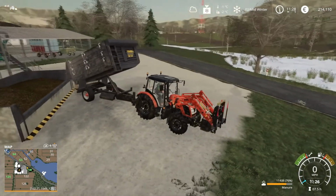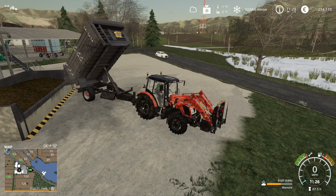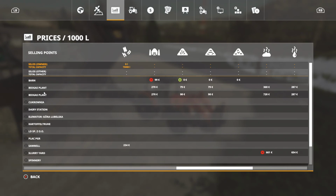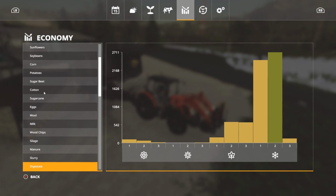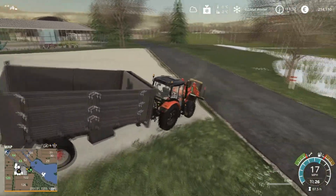Now obviously we won't see any payout from this until tonight, but we should be getting a decent price for it. So look, manure, 720, yes. And then we are getting digestate, as that is processing. That is lovely. Okay, let's have a look, see if the price for digestate has done anything yet. Well, it's still going up apparently, so that's a good sign. I think what we'll probably do is wait till tomorrow and then potentially sell some more, depending on what else we can do today.